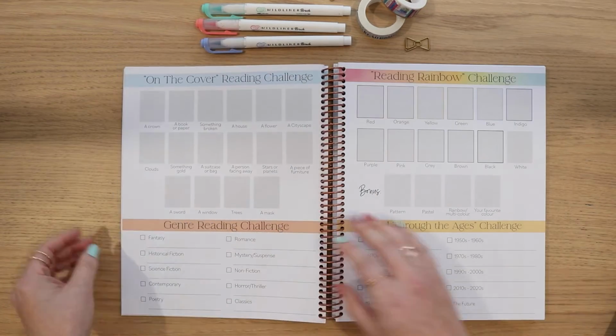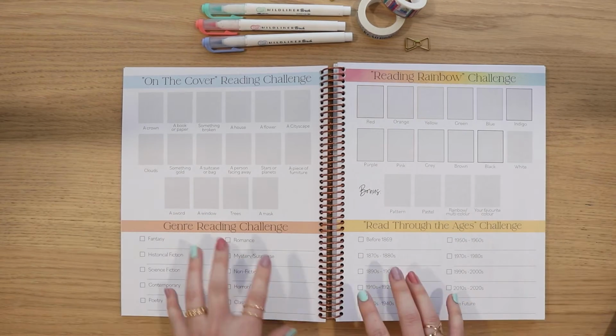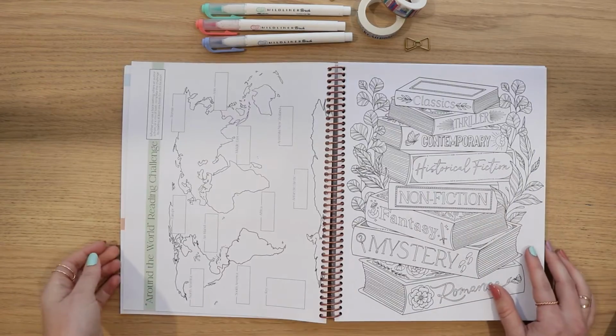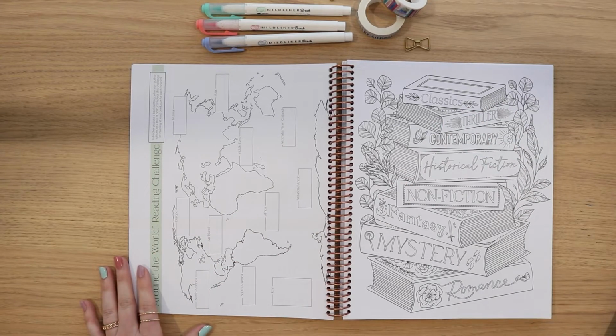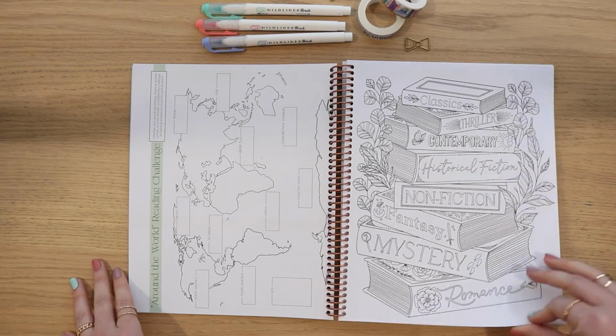Then we have the on the cover reading challenge and the reading rainbow challenge, the genre challenge and the read through the ages challenge, which is a new challenge we introduced last year. From there, we have the around the world reading challenge. And then beside that is just a coloring page of a doodle I did. I think this one's really fun. Each book represents a different genre.